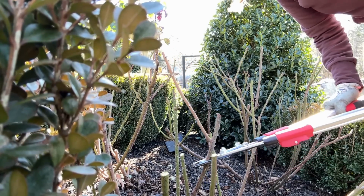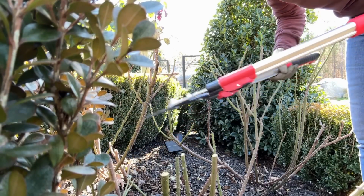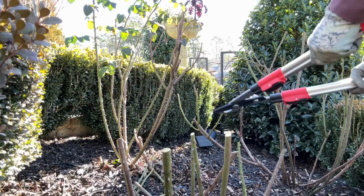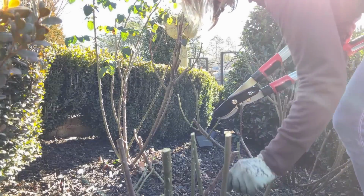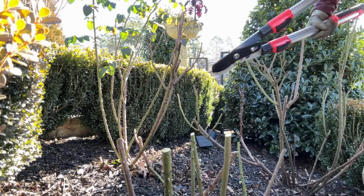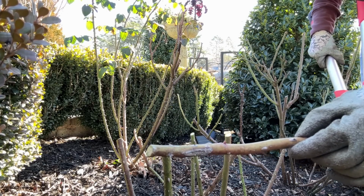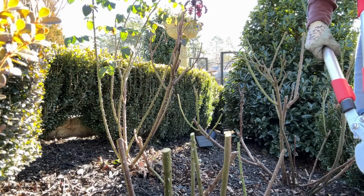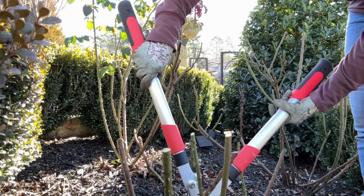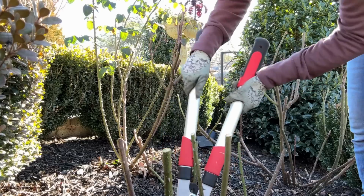So actually this one's dead right here, so it needs to come all the way off. This one had a little bit of an ulcer there, so I just went ahead and cut that one off too. So I cut below it so it's still not on the stem. And then make sure you remove all these. And this one right here is dead, so I'm going to get it out. Could probably go all the way down.